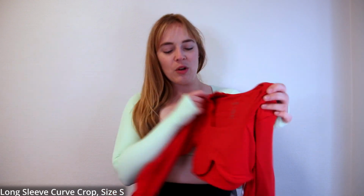I was taking yoga pictures in this, and in one pose, I had under boob, and I never get under boob. And that tells you how little space there is for boobs. So for bigger boobs, bigger than a B cup, do size up in this one. Okay, just saying. I totally recommend you do that. Otherwise, yeah, it's kind of cute with a little curve there.